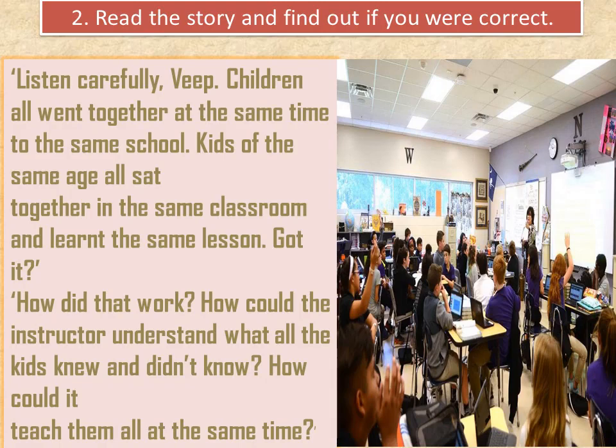Now, again, Zilla here says that children of the same age of a neighborhood, that are living in the same area, go to the same school. Now they sit in the same classroom, and we have here the same lesson, all learn the same lesson. Now Veep here is again surprised. How could one instructor understand all this number of students? How could he answer their questions and understand what they are thinking about, and how could he teach them all at the same time? We have here the word instructor. This is someone who is giving instructions.